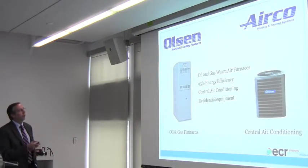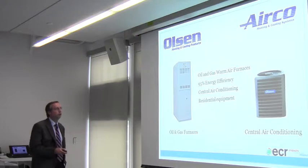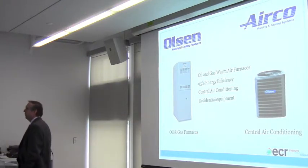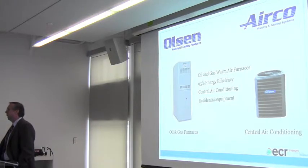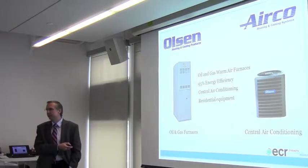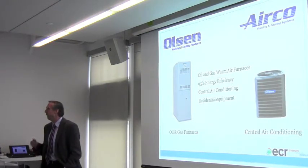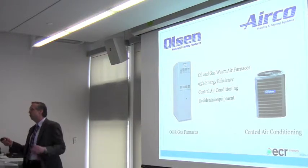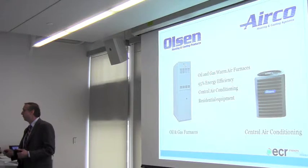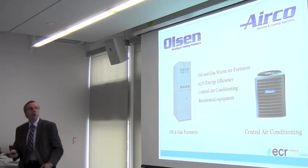Olsen and Airco, these are our oil and gas furnaces. The oil furnace, what you're going to see with that is trending down and down and down. What we found is because we're a smaller manufacturer, it affords us a niche opportunity. Why? Carrier, Trane, your Lennox, they don't want to make oil furnaces. They're not into that. Why would they not be there? There's no scope of volume. There's no size there. They can't do those things thousands at a time because the industry's too small.